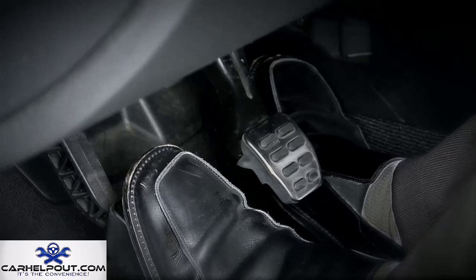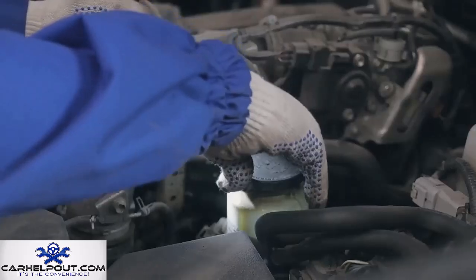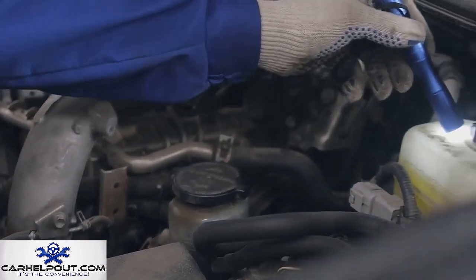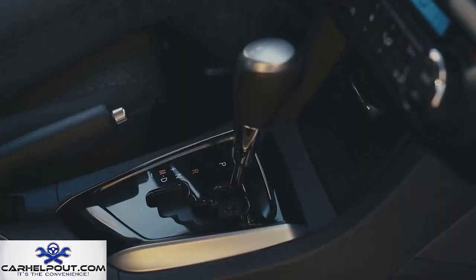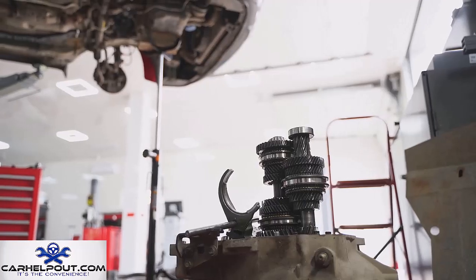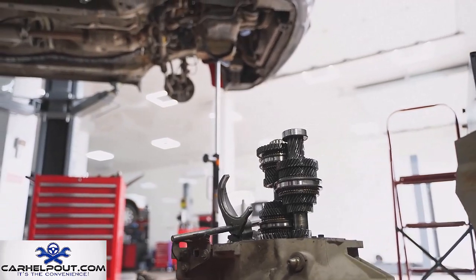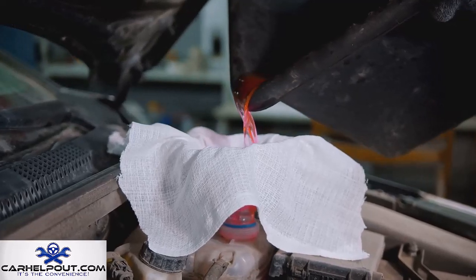Some owners have described it as a slight rubber banding sensation. Another issue that's popped up occasionally is premature wear of the transmission fluid. This can lead to rough shifting, slipping gears, and even transmission failure in extreme cases. Mazda recommends changing the transmission fluid every 60,000 miles, but it's a good idea to check it regularly, especially if you notice any shifting problems.